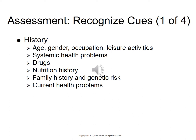Then looking at nutrition, what we want to teach them is that a diet rich in red, orange, and dark green vegetables or fruits is really good for eye nutrition. Okay, keep the eyes sharp. And what else? Current health problems. Oh, family history and genetic risk. There are some eye problems that run in families. And then as far as current health problems, we need to know when there was an onset of change in the vision, if they're coming in for that particular problem, okay?